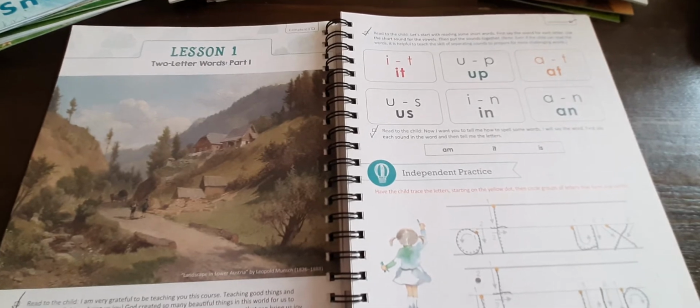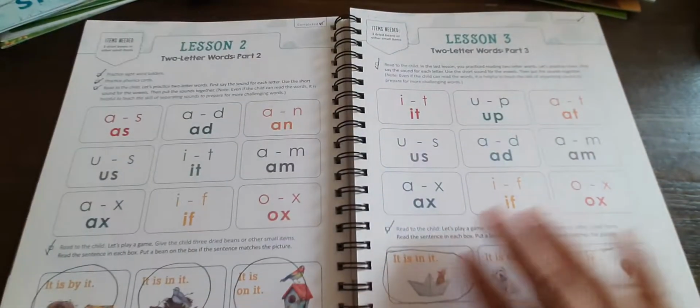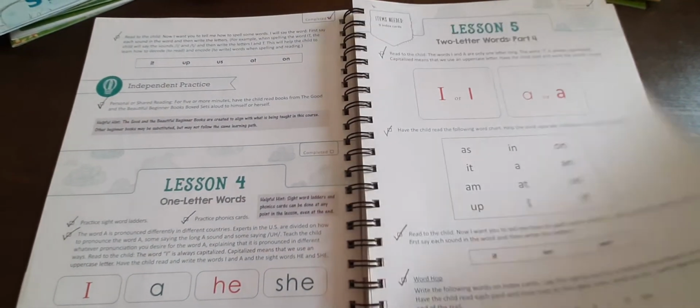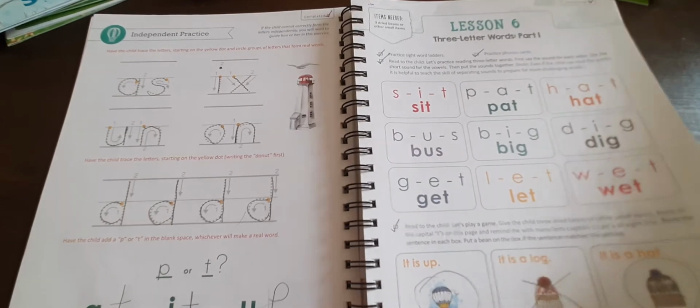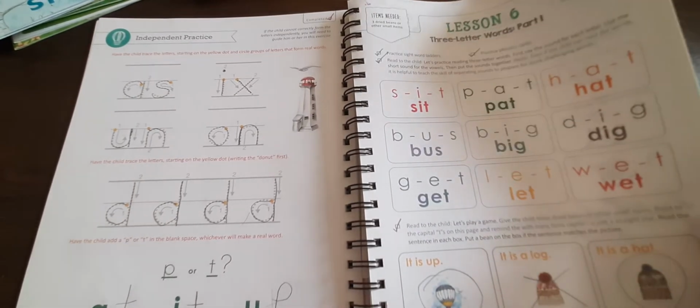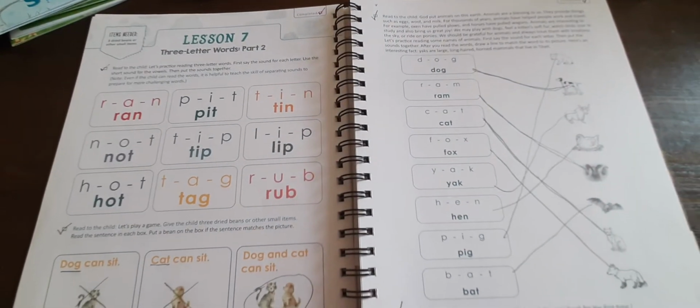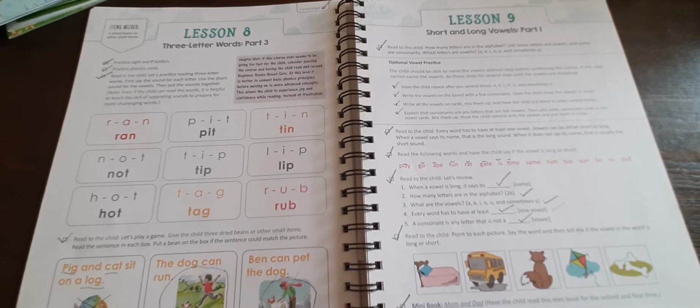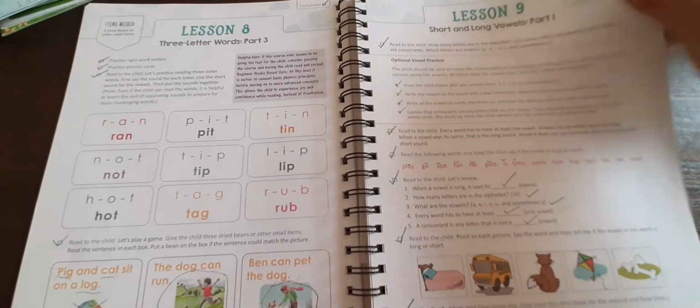Lesson 1, 2-letter words, part 1. So it does start off pretty easy peasy with 2-letter words. We do reading of 2-letter words. We're also going to start getting into 3-letter words right away. There we go. Bam, 3-letter CVC words. Okay. And then some people think, oh, that's pretty easy, but it is going to pick up pace really quickly right after that. So keep that in mind.